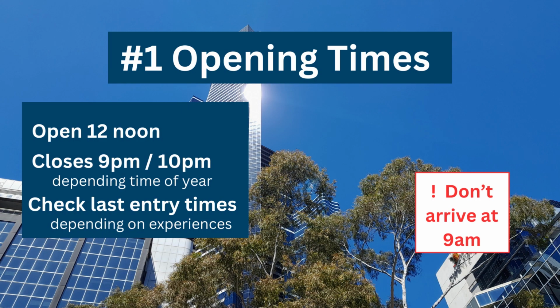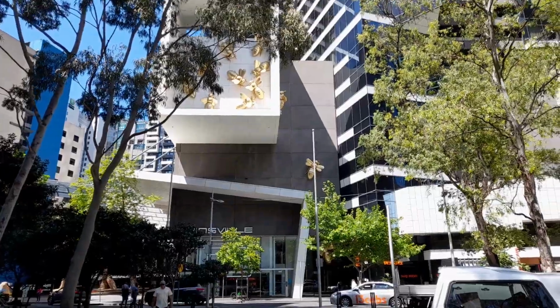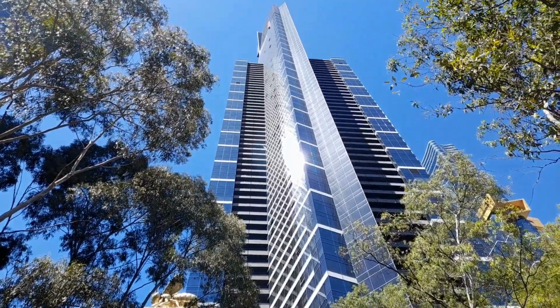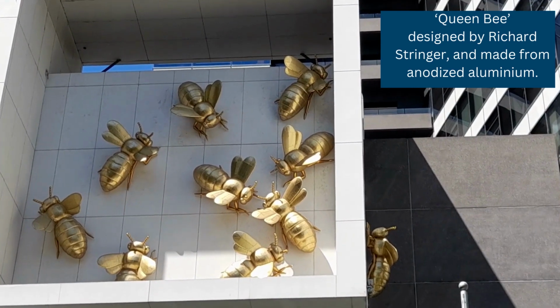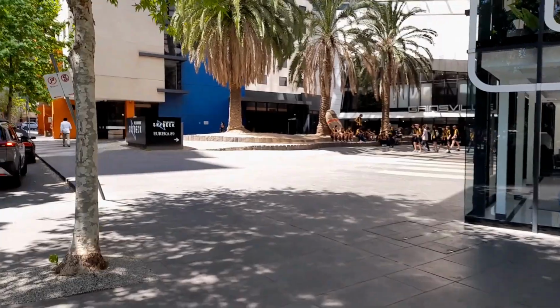Number 1, opening times. Skydeck opens at 12 noon, so don't be an early bird like I love to be. Don't rock up at 9 a.m. or 10 a.m. It'll be closed. The Skydeck's open late, so you could catch sunset and nighttime lights too.